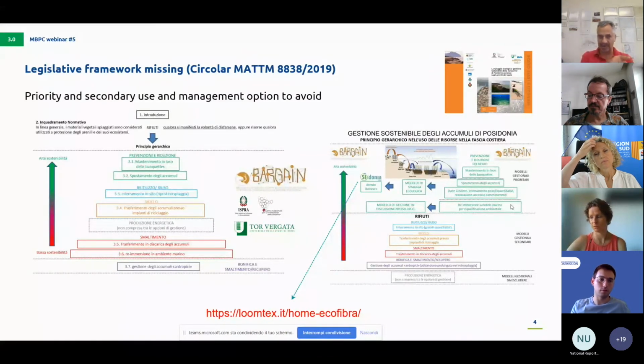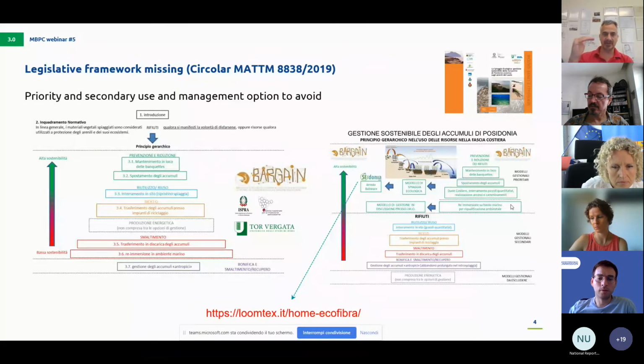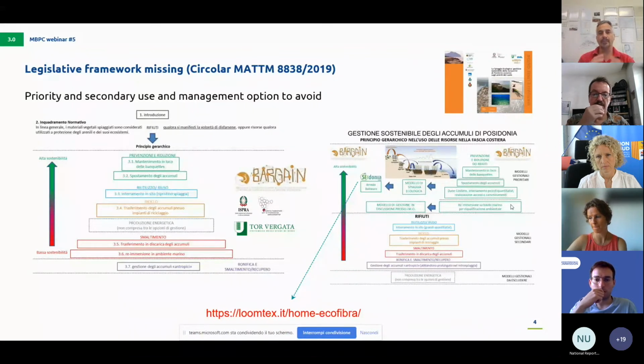And as you can see on the left, there is a hierarchical approach of 7 different options, from the most sustainable to the less sustainable at the bottom. Basically it is a list of possible options that I really suggest you to share with other partners and countries, that suggest to maintain and not move the seagrass wrack, or reuse it or recycle it. And there are also indications for the management and displacement in the landfill.